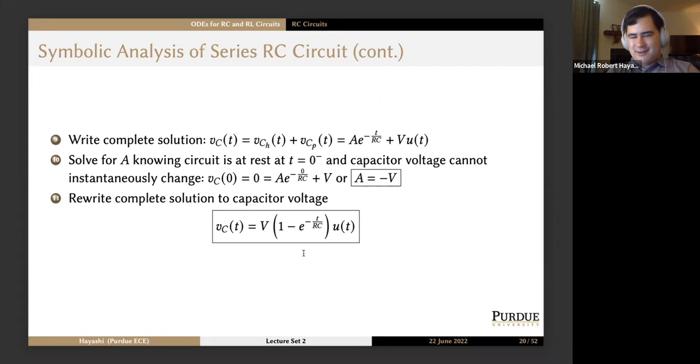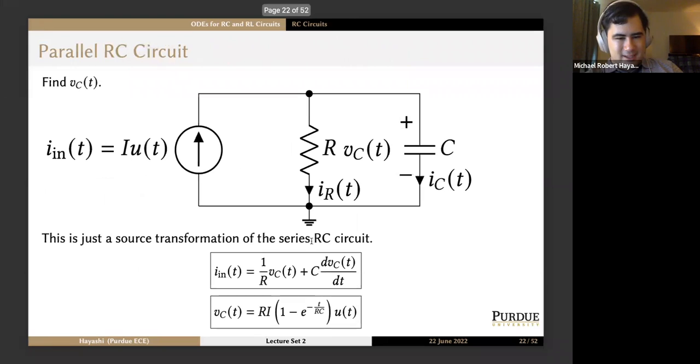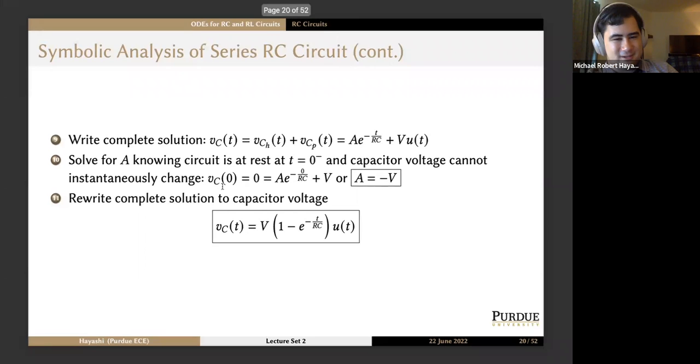The dual of a series circuit is a parallel circuit. So here is the parallel RC circuit. Now we're going to use a current source and have the R in parallel with C. They'll have different currents through them. And we'll use a step function here, to find V_C(t). You notice this is just a source transformation of the series RC circuit.